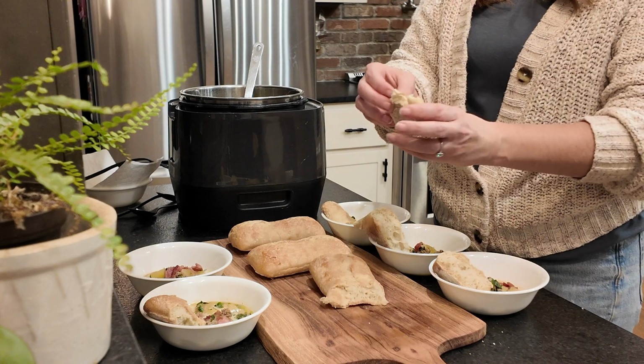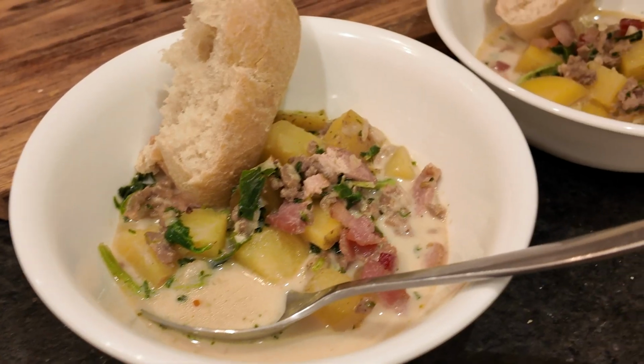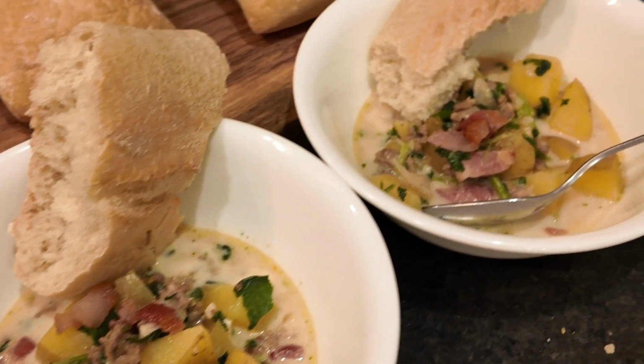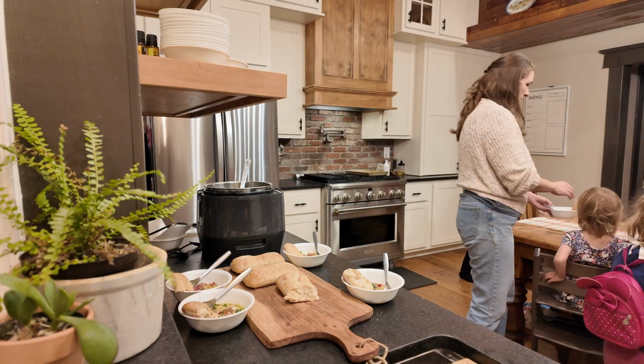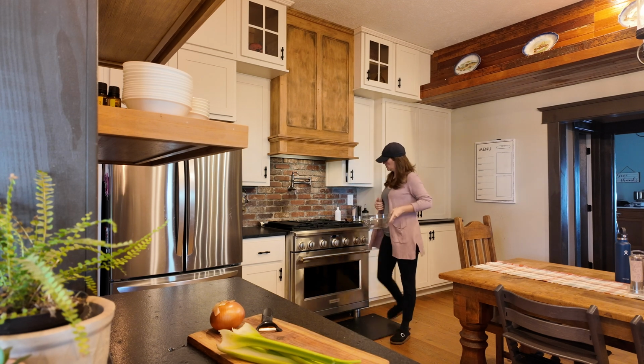If you don't have small children, or you can wait a little bit for it to cool down, that'll definitely be a better choice. But for us, we just start with a little bit and then we add as time goes on. Those ciabatta rolls pulled apart and made such nice bread to go in these bowls that I was able to save the last couple and use them for another meal that we had on the following day.